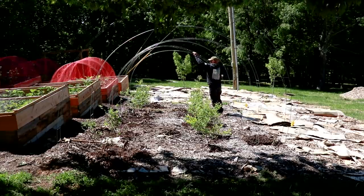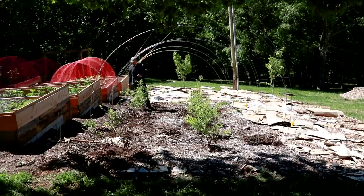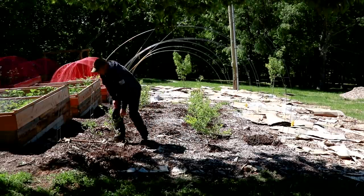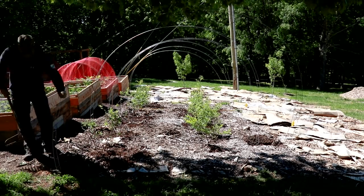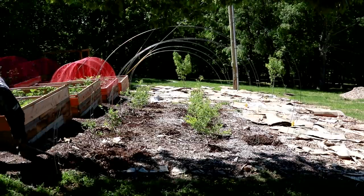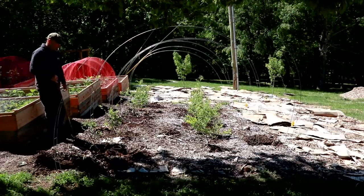We're going to be using some blueberry fertilizer. It's a little late to do that because they're already setting fruit, but we're going to do it anyway. And compost, biodynamic compost, a couple of shovelfuls on each one. We've pulled the wood chips back because wood chips love nitrogen, so they leach nitrogen away from plants. You don't want to have them too close to your plants.